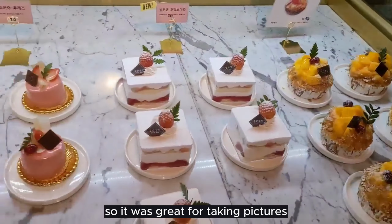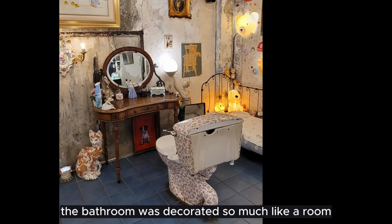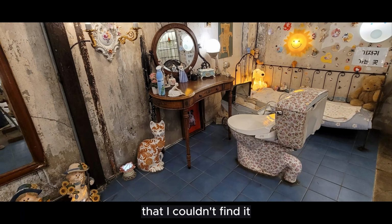This is the entrance to the women's restroom and a baby diaper changing area. The bathroom was decorated so much like a room that I couldn't find it. And a man came in there.